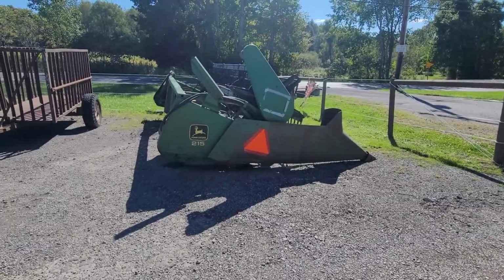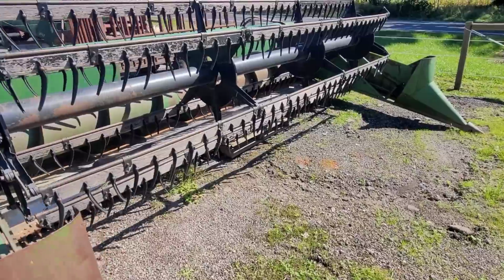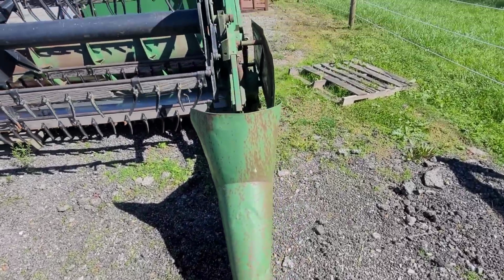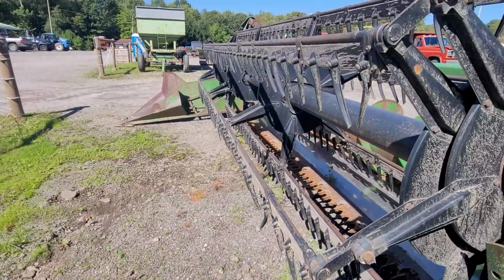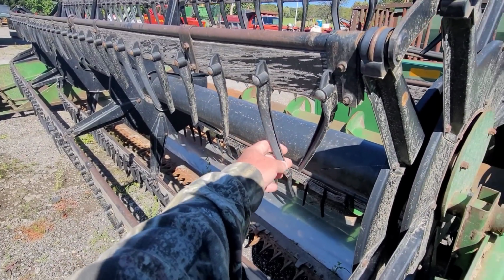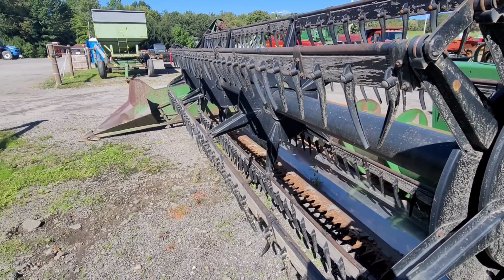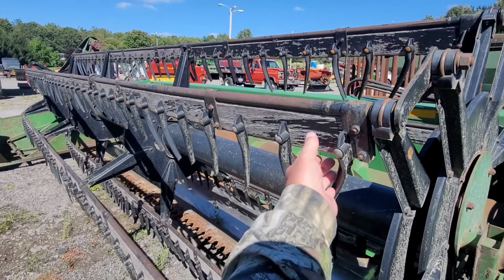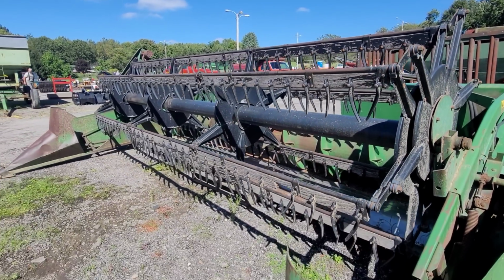There you go. Well, and here's a 215, what appears to be a bean head for that 6600 combine. There you go. Yeah, that's a floater. These will go up and down. Yeah, got the plastic fingers on there. And you know, I bought a head here a couple years back, and I ended up selling it. And I could never understand why John Deere didn't make these out of like aluminum. This is wood. I mean, you can replace them and stuff. It's like, phew.